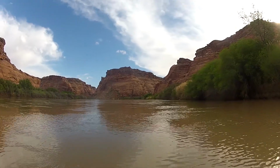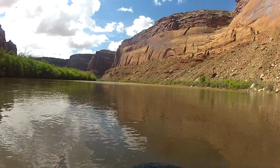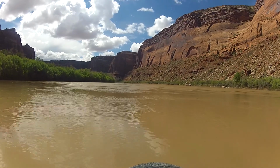There are 22 of them, carmine and pink and orange, white and shale and grey in colors. The one which stands out most here in Labyrinth Canyon is Navajo sandstone, with its famous red color.